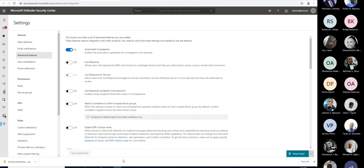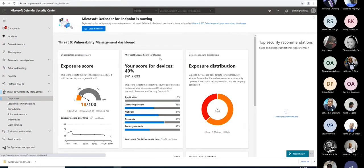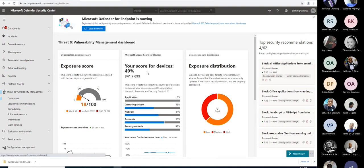Okay, so this is a device now. I want to also mention something. I talked about threat and vulnerability management, which tells you where you are in terms of your security. It gives you your secure score. This is my organization right now. My secure score for device is 49%. I've not applied anything to protect my applications. I've only applied some level of security on operating systems, to protect my network, to protect the user accounts that are signing into those devices, and security control. But for application, I have not done anything on it.